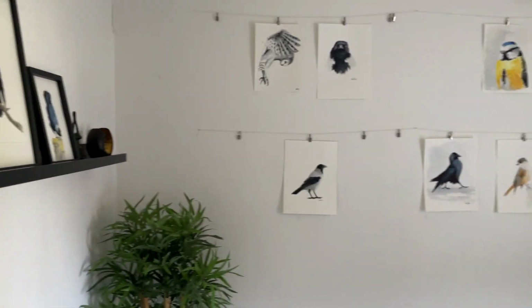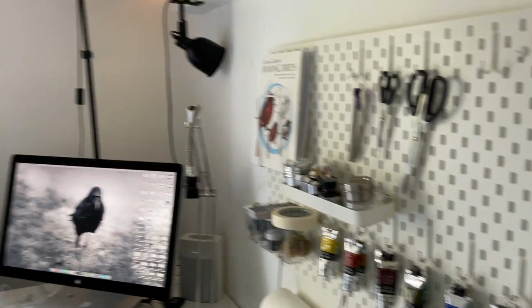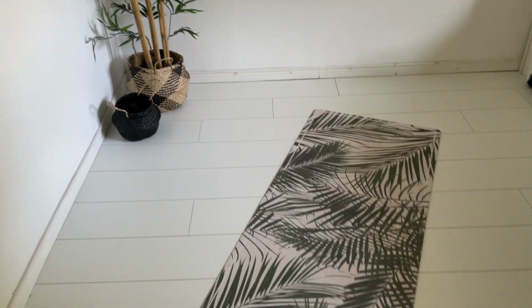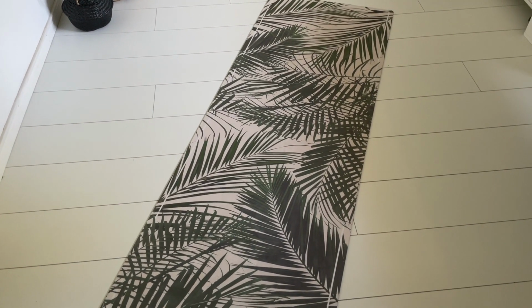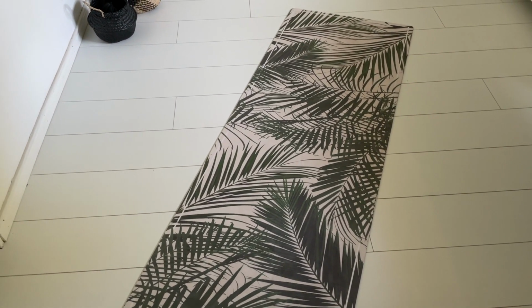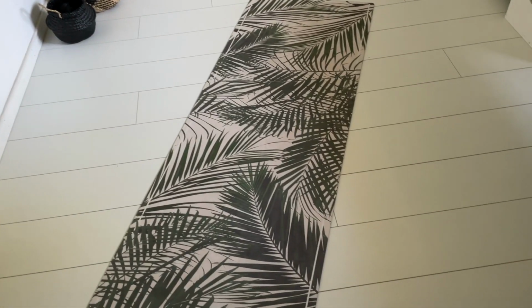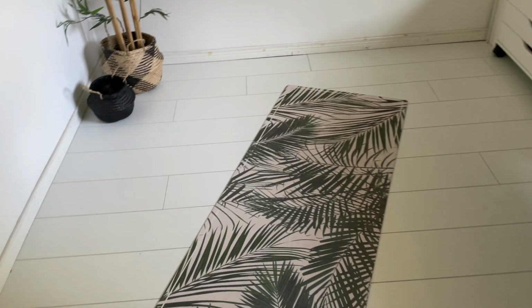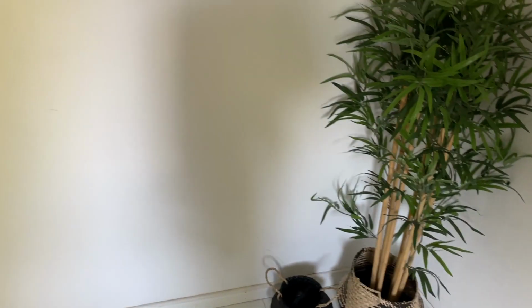So here's my room. This is where I work. And let's just take it from left to right, I guess. Here's my little yoga space, because this is where I do my yoga. It's the best place in the house for it, because I have my Wi-Fi speakers here for my music, and it's a nice, beautiful private space. So this is where I do that.